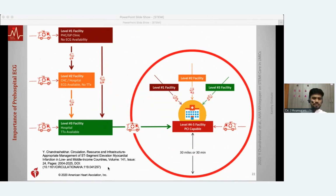TTX here stands for thrombolysis. We'll come to thrombolysis in a moment. Why is thrombolysis showing up there? Then we have level 3 facilities. This is a hospital where ECG is available, and of course, thrombolysis is also available. Then we have level 4 and 5 facilities where you could do percutaneous coronary intervention. There is a cath lab. And of course, level 5 would be a center of excellence where they do epidemiological studies and all that. If you want to do research in STEMI, you could do it in that center. So most of the centers in India are level 1, 2, 3.